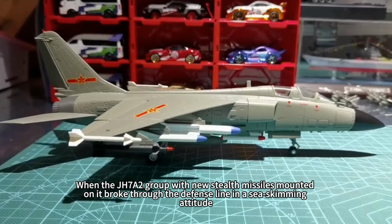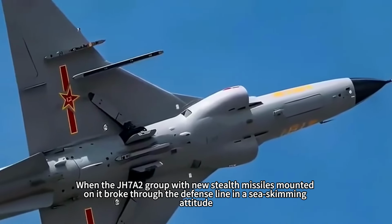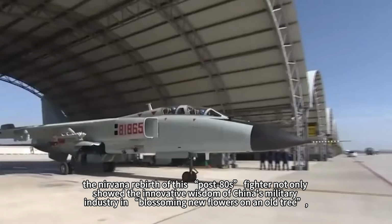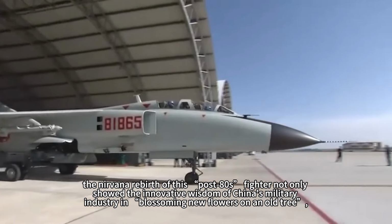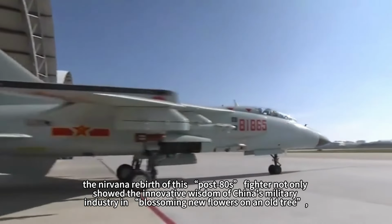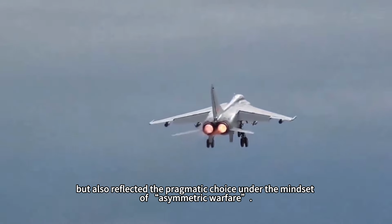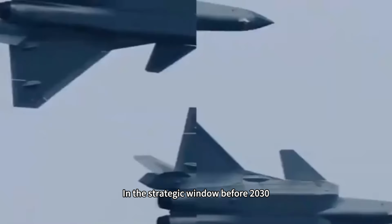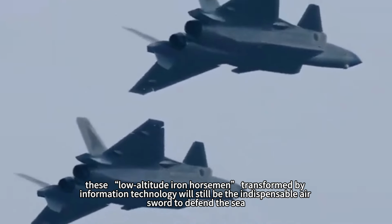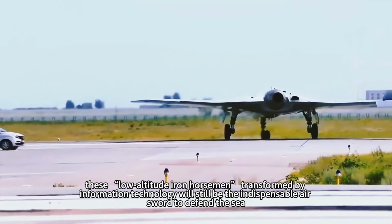When the JH-7A2 group with new stealth missiles mounted on it broke through the defense line in a sea-skimming attitude, the Nirvana rebirth of this post-80s fighter not only showed the innovative wisdom of China's military industry in blossoming new flowers on an old tree, but also reflected the pragmatic choice under the mindset of asymmetric warfare. In the strategic window before 2030, these low-altitude Iron Horsemen, transformed by information technology, will still be the indispensable air sword to defend the sea.